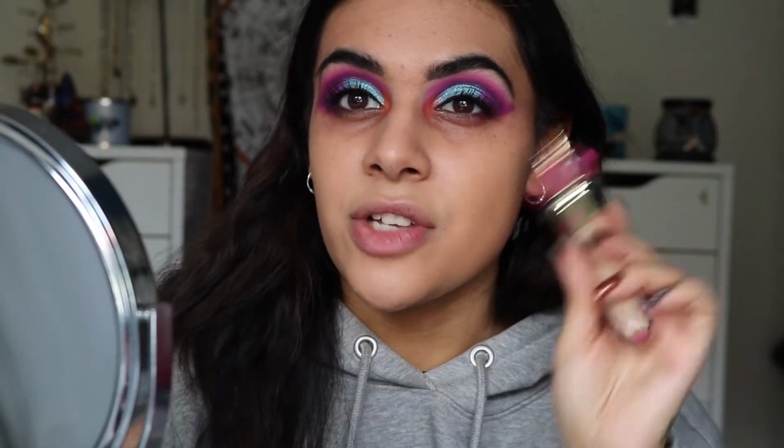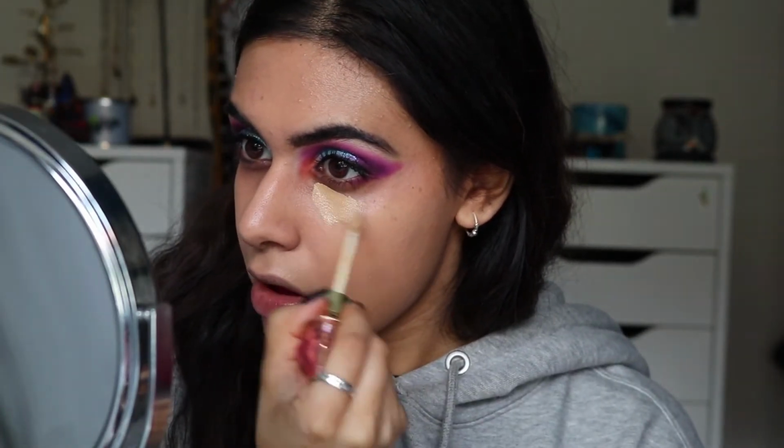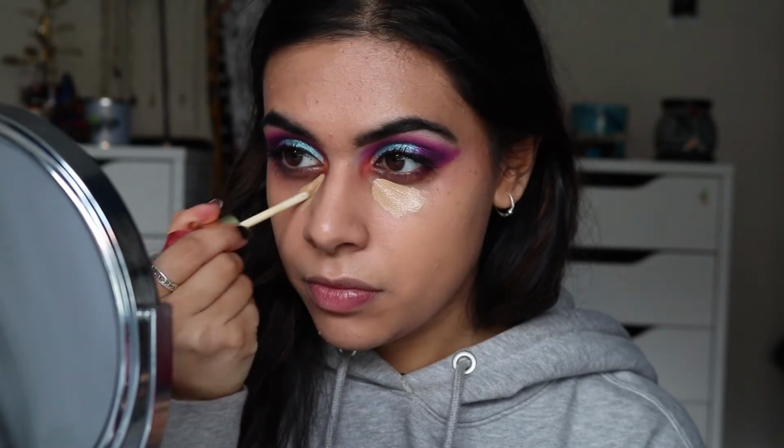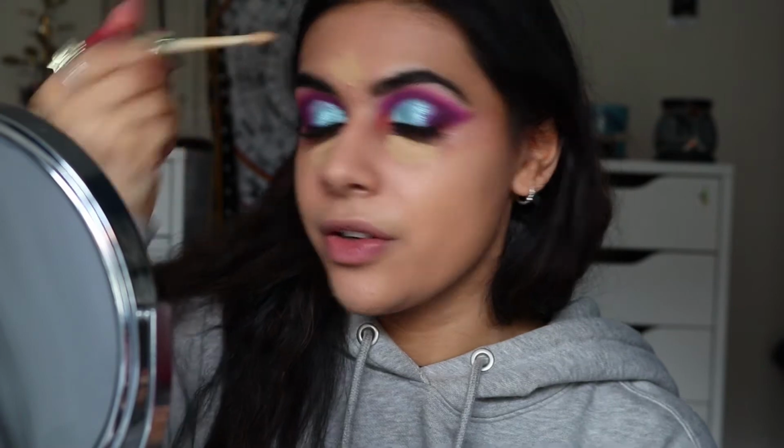For concealer, I'm going to use the Jeffree Star Magic Star Concealer. I don't want to get carried away talking, so that's why I'm doing a bit of my makeup and then talking. That's it.